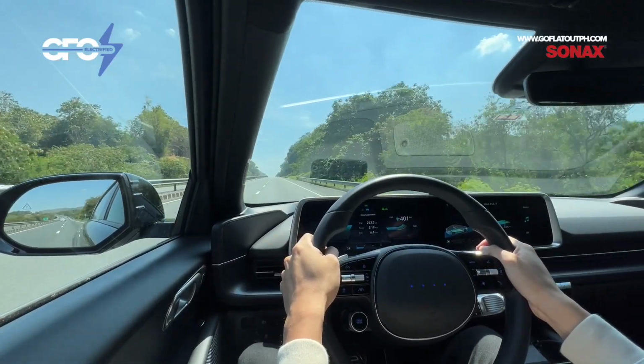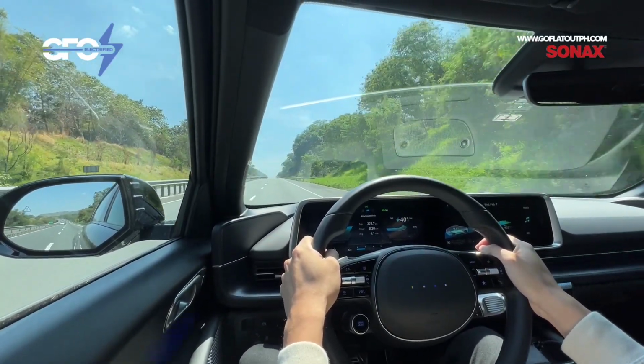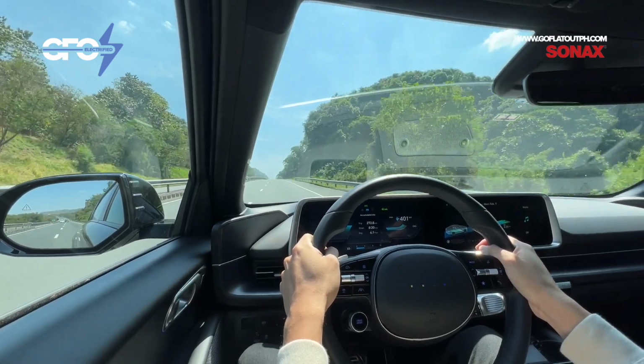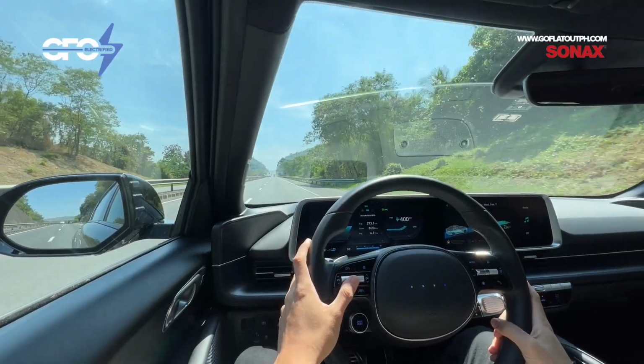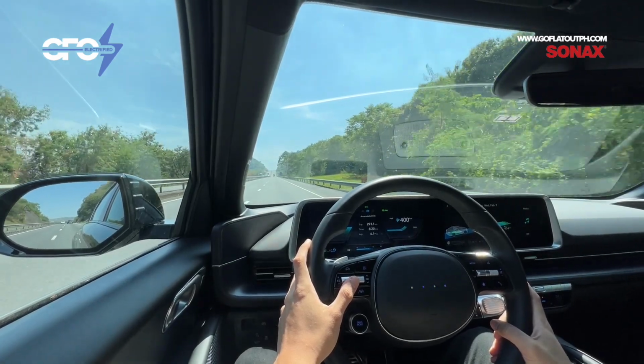Pero in terms of the tire noise din kasi, it's actually quieter in the road noise aspect compared to the Ioniq 5. Speaking of the tires, as mentioned kanina, this is riding on Pirelli P Zero tires. So yeah, later we're gonna be able to find out how the tire choice leads to some interesting driving characteristics.